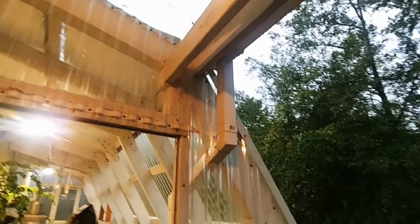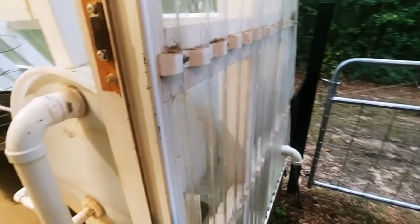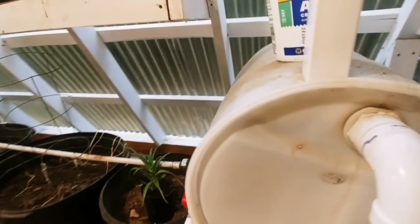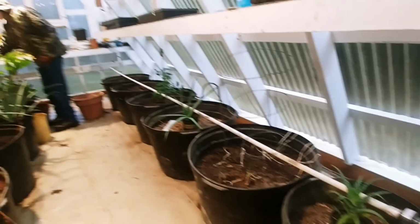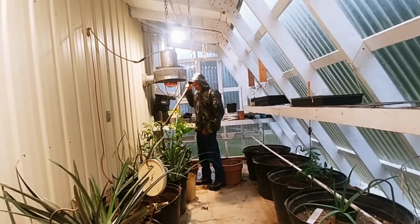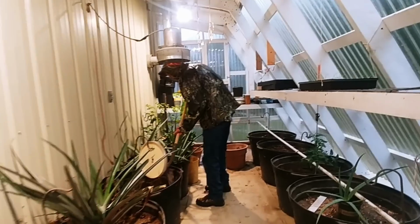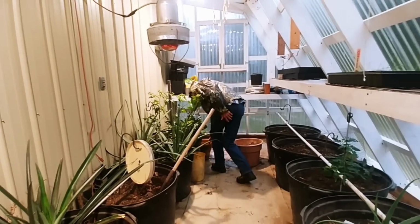Okay, Danny's rain catchment comes off this roof here and goes all the way down into this barrel here. We have a spout for overflow, and it's dripping a little, so that means this barrel is full. And it's ready to be used in the greenhouse. And Danny is getting ready to move our 3 pineapples that we started in the house and plant them. They have plenty of roots on now, and so we're going to put them in new pots.